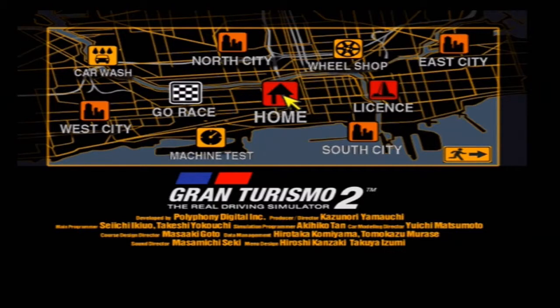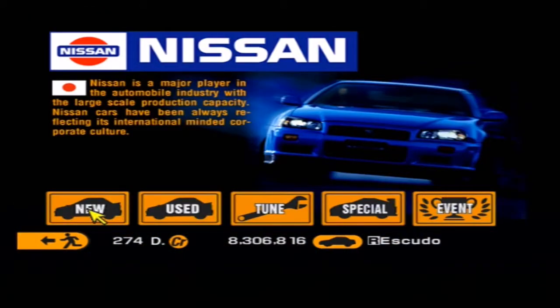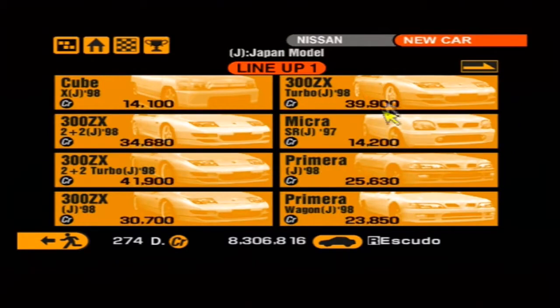And in today's episode we are going to be carrying on the one make races up here in the East City. And we're actually going to be carrying on with the Nissan one make races. And we have the Nissan Micra Cup for today. So for that of course we are going to need a Nissan Micra.